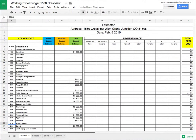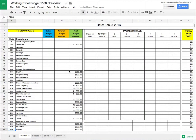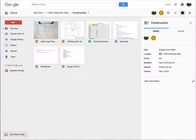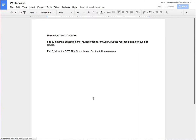This is our Excel budget, and all the way through, you have everything from your permits and demolition all the way through, of course, to staging, cleaning, and final touches, which are your coat hangers, towel hooks, robe hooks, towel holders, stuff like that. So just to go through here, the working budget, you have your materials list here, you have your scope of work, and then the whiteboard if you want to check in every once in a while, see where we're at, what's going on.